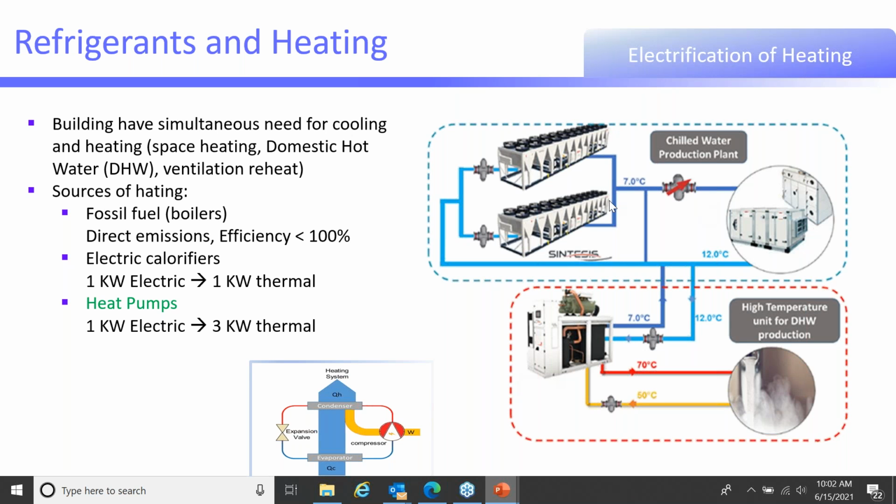Now, if we see here, for example, the chilled water system, and we have here air-cooled chillers, with supply and return temperatures of 12 and 7. And we have here requirements for heating. For example, maybe we need about 500 kilowatt for about 4 or 8 hours a day to meet the hot water demand. Now, if we were using electricity, we would need about 500 kilowatt. Or the other way is to use a heat pump.